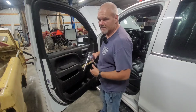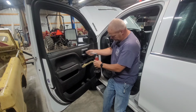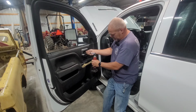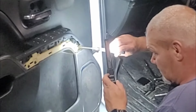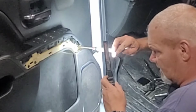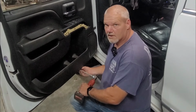I don't just slam these tight either. One more to go right here. There it is. Now for the aggravating one. You have to wiggle it around just a little bit to get it to go into the hole and just start turning, and it should start. One more. Now there's one more that goes right here.